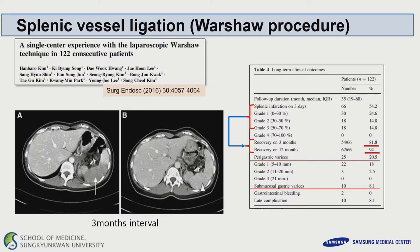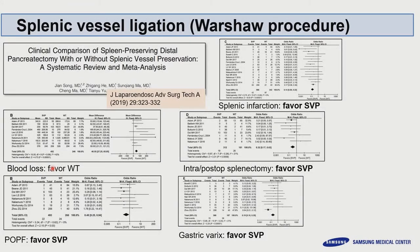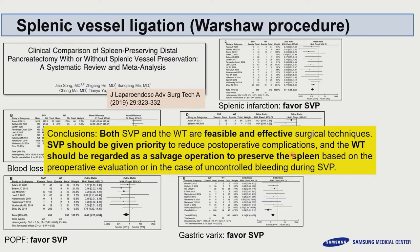This single institutional study showed splenic infarction occurred in 54% of Warshaw procedures, but all of them resolved spontaneously, and gastric varices didn't cause clinically relevant complications. Dismantle analysis showed blood loss favored the Warshaw procedure, but all other features, including complications, were superior in vessel preservation. So the authors concluded both techniques are feasible and effective, but vessel preservation should be given priority, and the Warshaw procedure should be regarded as a salvage operation.